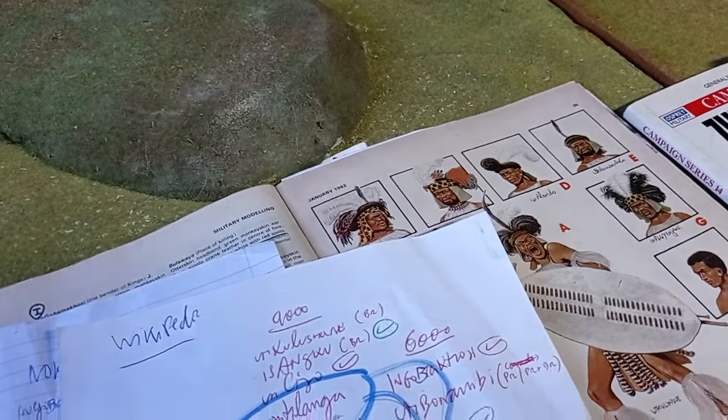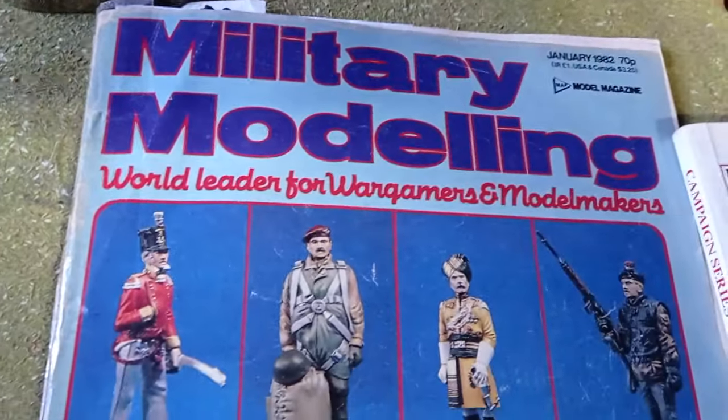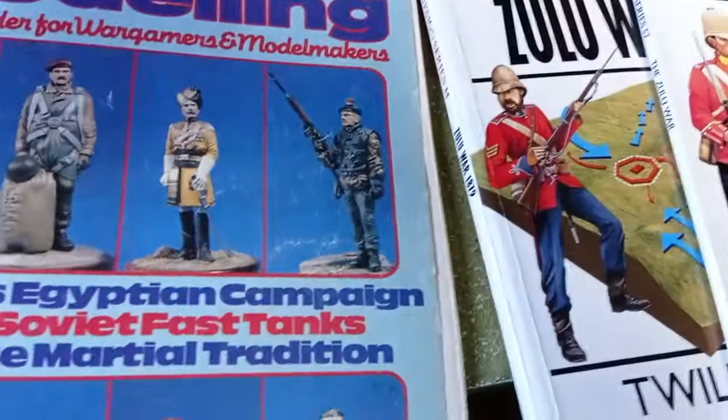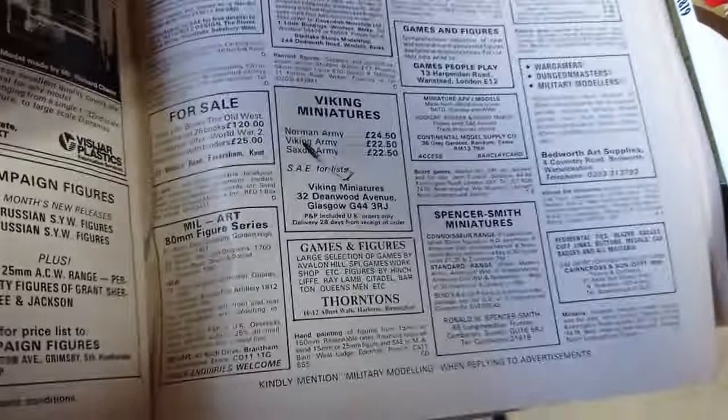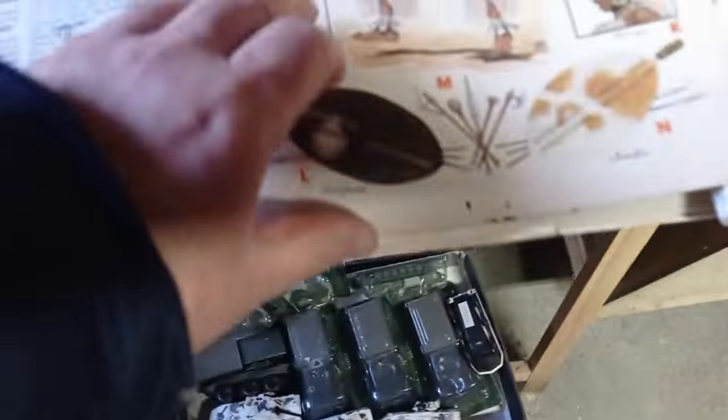A little bit about where to find inspiration for painting all this stuff. For instance, this very old Military Modelling of General 82. You can find here, and also in some pages at the end, here, the continuation. You can see this very fine article with some very beautiful painting schemes, and you can find references for all Zulu Amabutho. And the color plates, as you can see, are absolutely amazing.